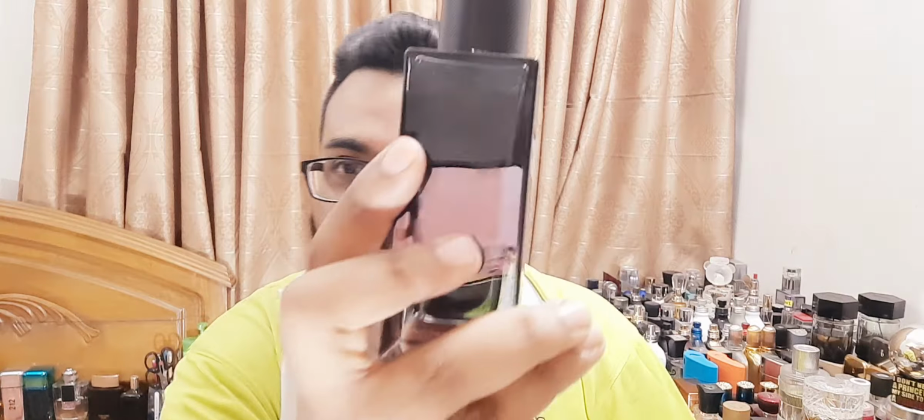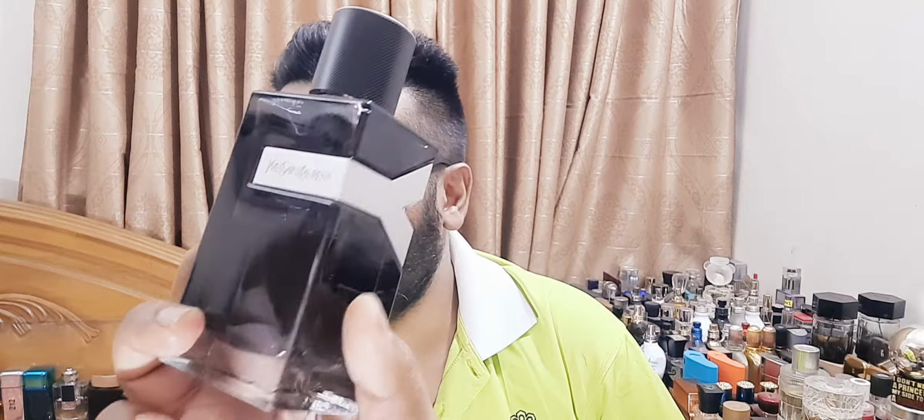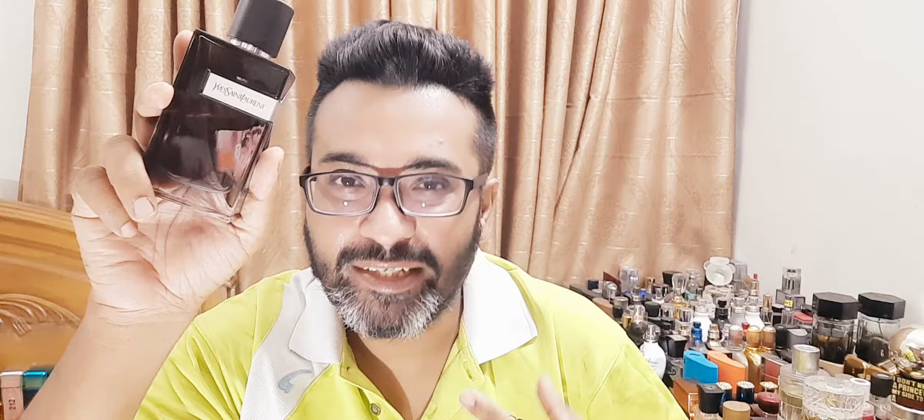Second one I'm gonna show you is the EDP. Okay, I'm borrowing Dr. Jeffrey's bottle because his bottle is more full and looks nicer. This is a really nice looking bottle, and this is actually like a strength. This fragrance was a statement. They made a beast mode version of the original EDT, and this one is really deep. It's really solid.